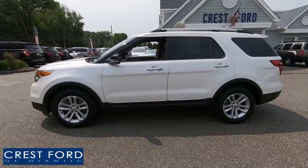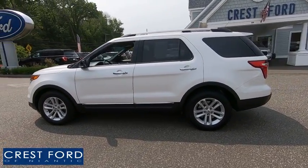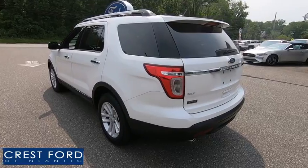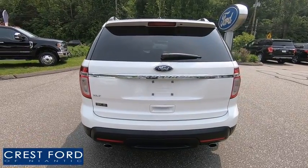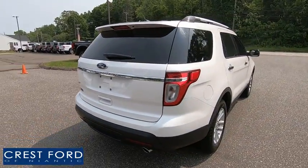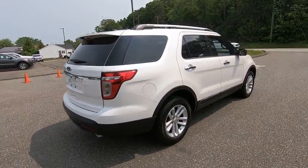Power passenger seat, traction control, dual airbags, alloy wheels, driver and passenger airbag, power steering, four-wheel disc brakes, cruise control, anti-theft security system, AM/FM CD, MP3 radio, power windows, rear window defroster, CD player, electronic stability control, fog lights, security system, power door locks, trip computer, clock.